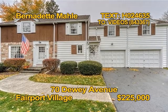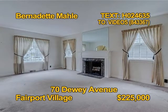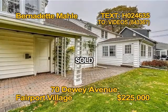This colonial home is in the perfect location for all the village of Fairport has to offer. You'll find 3 bedrooms, 1 full bath, and 1 half bath in this home. There's a wood-burning fireplace in the living room and dining room family room combo. The home has hardwood floors under carpet. All appliances are included. Get all the details from Bernadette Mail.